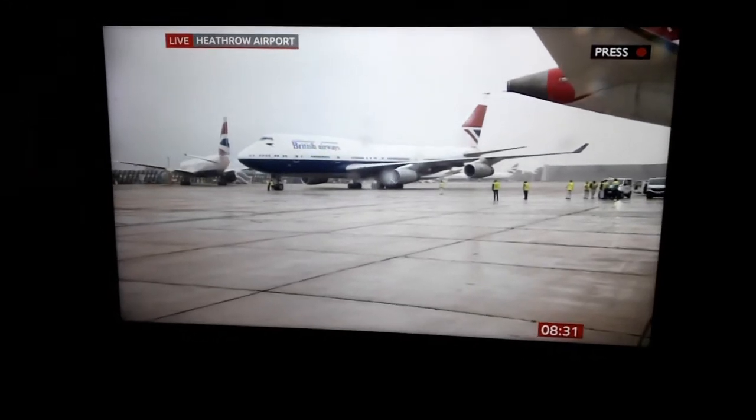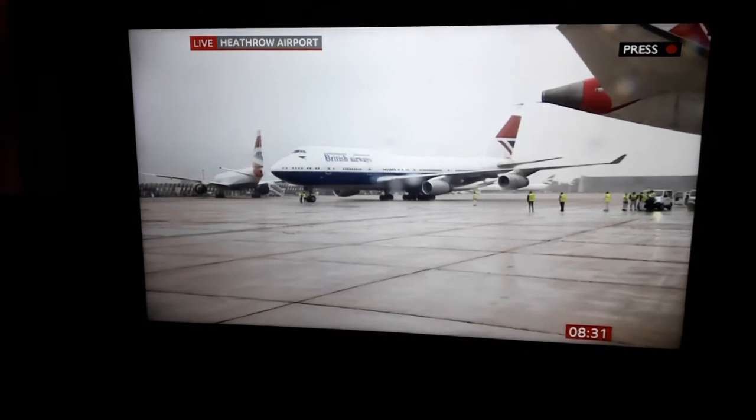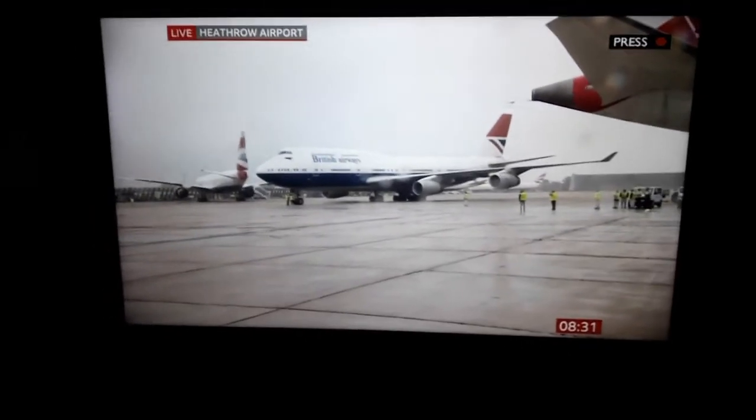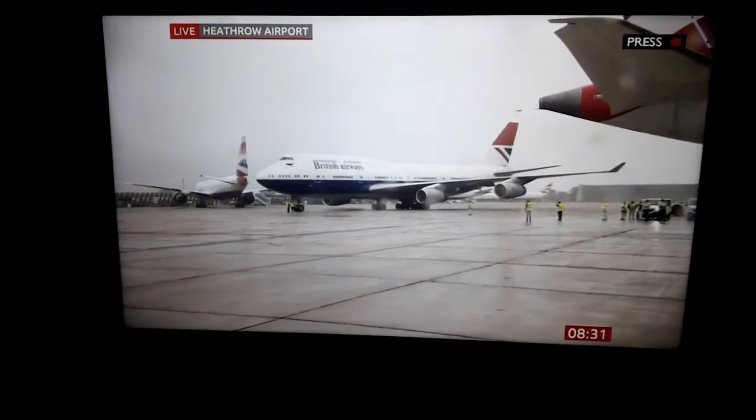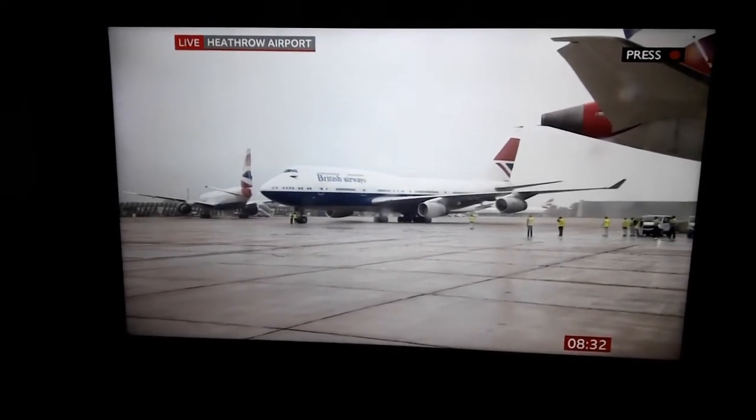Visibility in South Wales and Gloucestershire, where these two magnificent planes will end up, is decent enough to get them in because they're so big. These are amazing aircraft. They've been with us for decades, and this really is a moment of history. A queen of the skies.